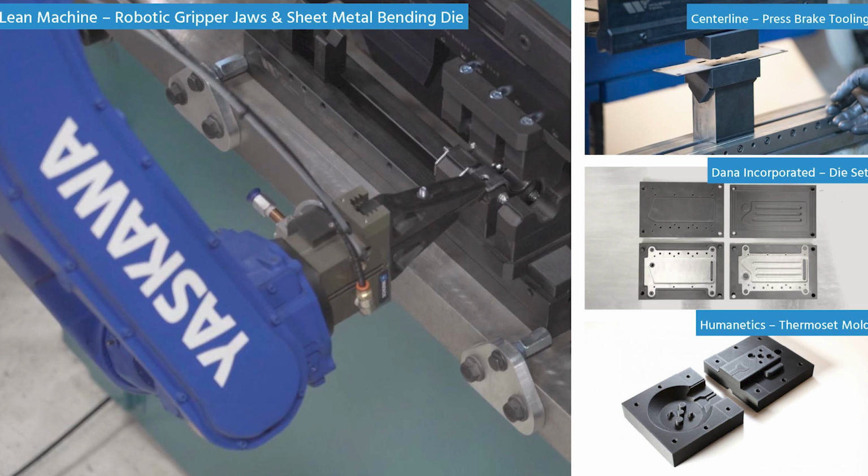And if weight is a big concern, like it is with stuff like end effectors or again jaws on robotic arms, then the sparse infill parts can be a really big plus here, because the lighter those parts are, the more operations that the actual machine can perform.